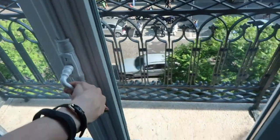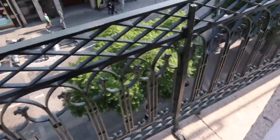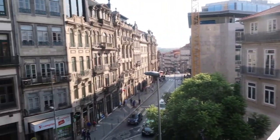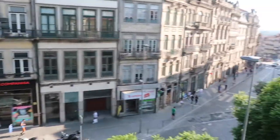So we can, oop, there we go. Move it up, up, up. There we go. And then check this out. So, not a huge amount to see from here, but still a really lovely little view and just nice. You can open up the doors and let some of the sights and the smells and the sounds of the city in.